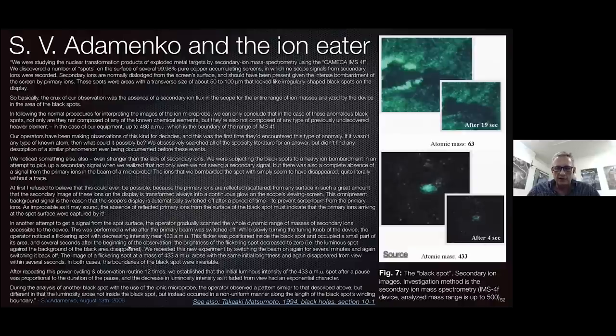So for those that don't know, with secondary ion mass spectrometry, you take something like a gold ion and fire it towards your sample, and it smashes off ions or atoms on the surface, and they come up and go through a drift tube and get detected, giving the mass numbers, so you can work out what you've got in your sample. Basically the crux of our observation was the absence of secondary ion flux in the scope for the entire range of ion masses analyzed by the device in the area of black spots. So basically there were no Mendeleev table ions that they could find.